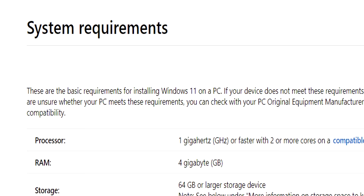Alright, so you are excited to try out the brand new Windows 11 that just launched. You check the system requirements and hold up, TPM, what's that? What is TPM? Why do I need it? Well, you came to the right place.